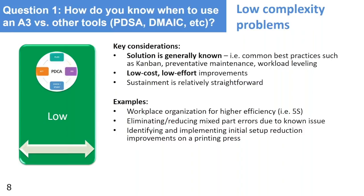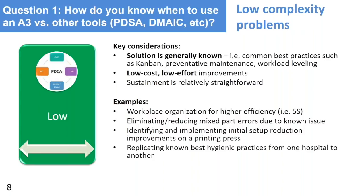Setup reduction. So there's a great tool out there called SMED, which stands for Single Minute Exchange of Die. It's really the industry standard in terms of a process to use for reducing your initial setup times on a machine. You could just go ahead and use SMED. You don't necessarily need to have an A3 for that. Now, after you do the initial SMED event and you pick some of the low-hanging fruit, some of those more complicated gains might be appropriate to use an A3 on, but the initial effort, probably SMED is just good enough.